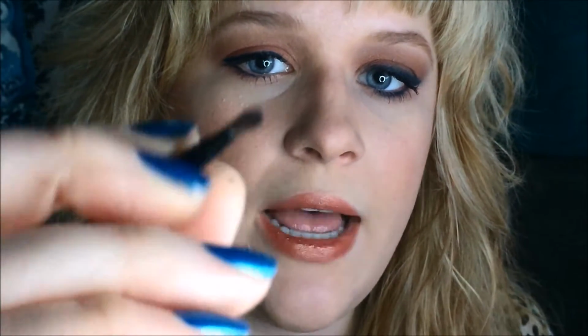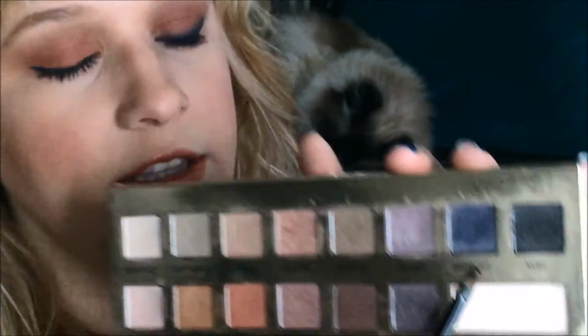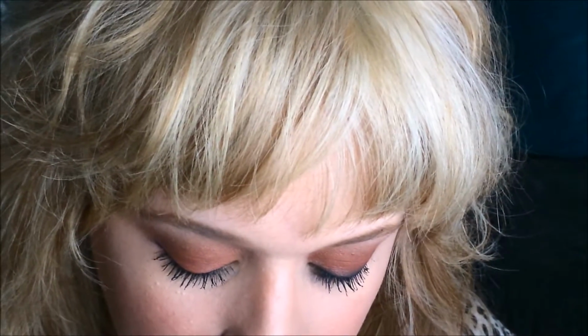All right, so next I'm going to take a brush from Coastal Scents. Doesn't have a name on it. It's just a very small, can you see it, I hope? Just a very small, fine, flat detail brush, a sort of rounded tip. And I'm going to take a dark shade from the palette now. I'm going to take the shade Midnight right here, which is this really, really deep navy blue.